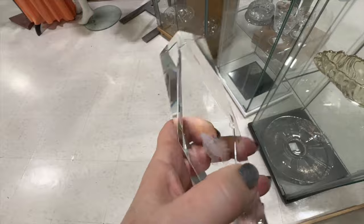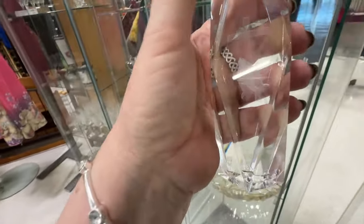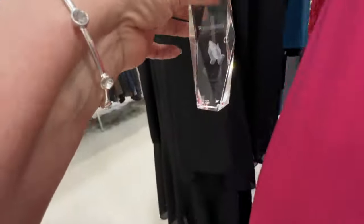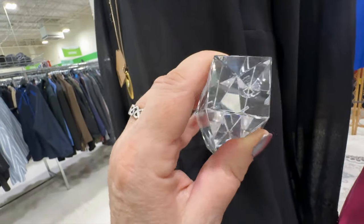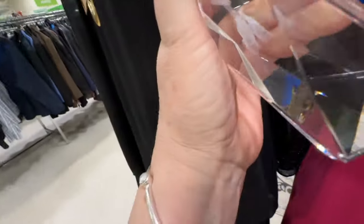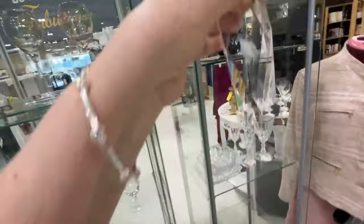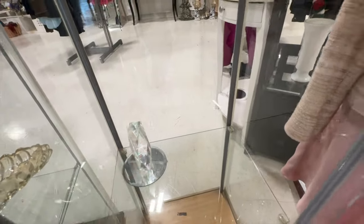I don't know if you can see it. My hands may be behind. You need a dark background. Hang on. Let's get this. Here we go. Very nice. How much? Oh, it's broken right there. That's too bad. I was totally going to pick that up. Where did that go? Here. Okay.